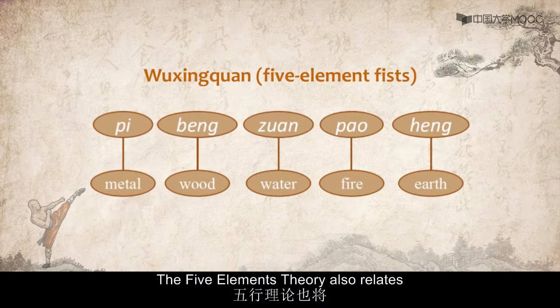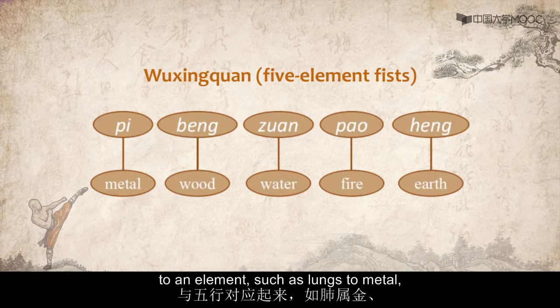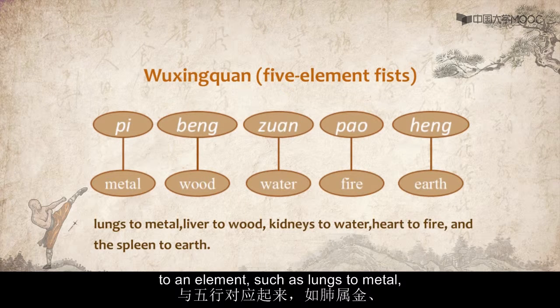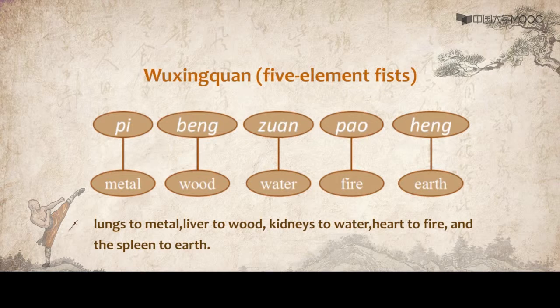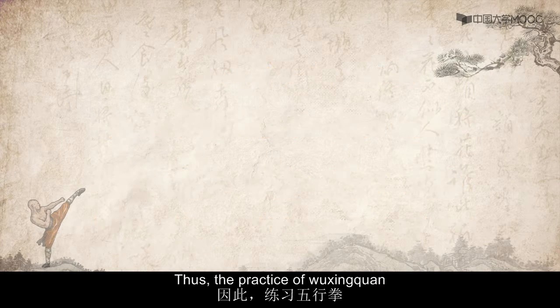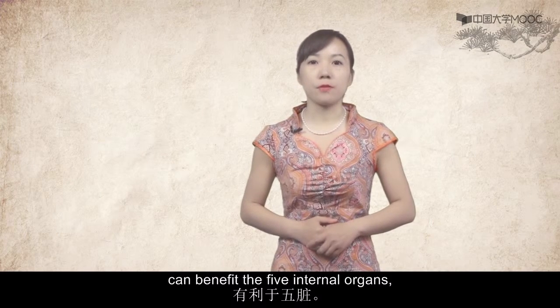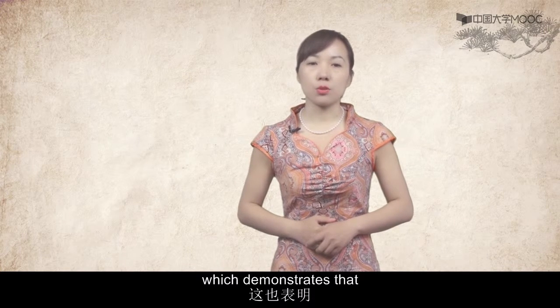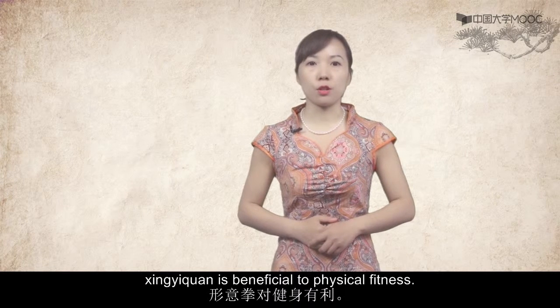The 5 elements theory also relates each internal organ inside the human body to an element, such as lungs to metal, liver to wood, kidneys to water, heart to fire, and spleen to earth. Thus, the practice of 五行拳 can benefit the 5 internal organs, which demonstrates that 形意拳 is beneficial to physical fitness.